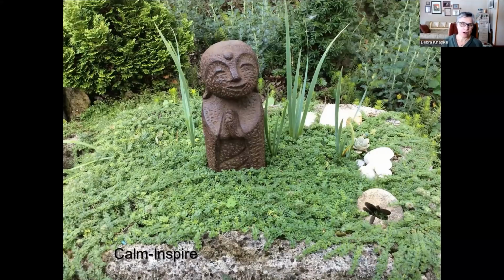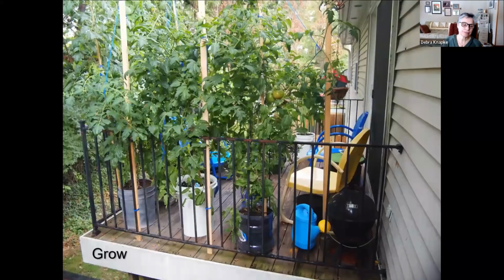And we garden to calm and to inspire, to get back our mental health, to relieve our stresses. And if it's anything that COVID taught me, it's that my garden, other than my family, is the most important thing in my life. We also garden to grow.